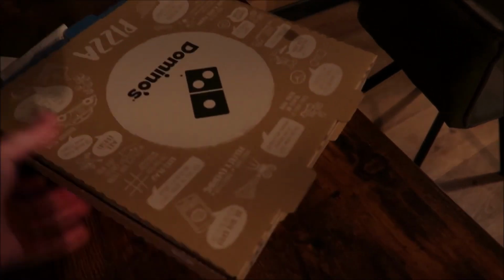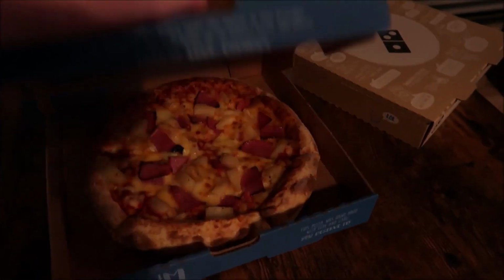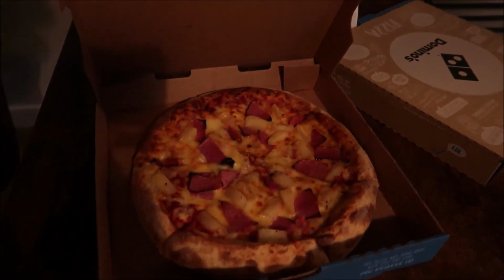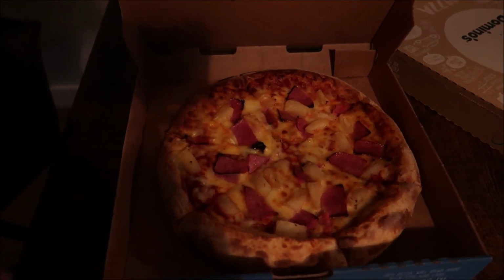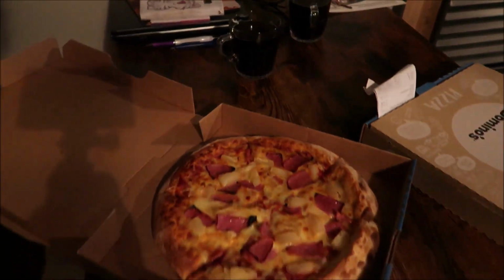So here it is. And a lot of people aren't gonna like this, but we love Pizza Hawaii. I just love pineapple on my pizza. So this is our dinner, pizza and some Coca-Cola. Nom nom.